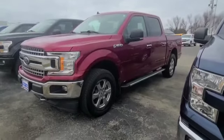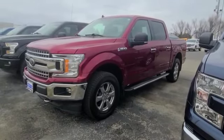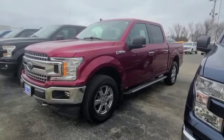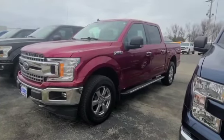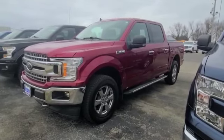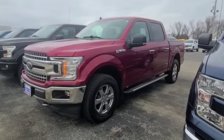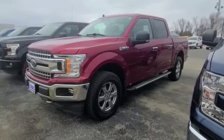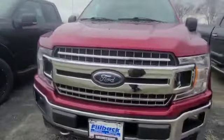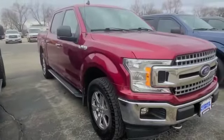And today what we have for you is a 2019 F150 XLT. It's a crew cab, 3.5 liter V6, four-wheel drive of course, ruby red metallic with the gray interior. Super clean. It was a one owner. This one is loaded. It's got the max trailer tow package, the chrome appearance package, and also has the power equipment group. Take a quick walk around, show you how very clean.